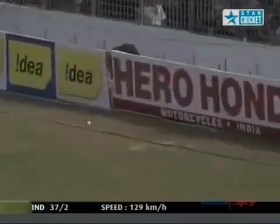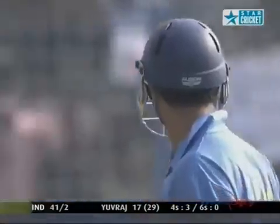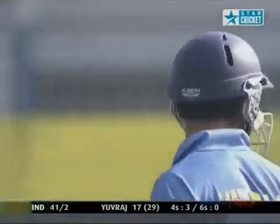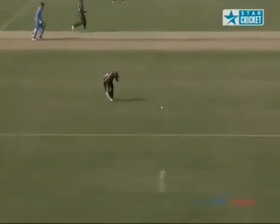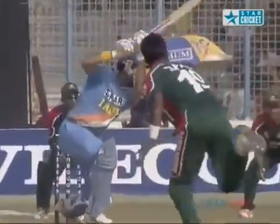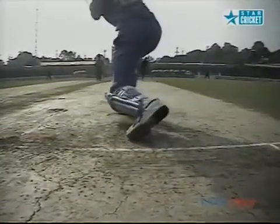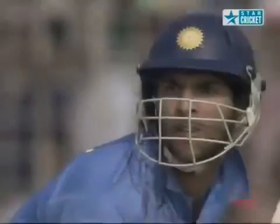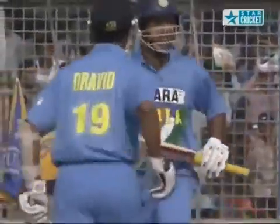Leaning into it and finding the boundary. Slightly wide, but that's the line that you want to bowl, because if you've got 2 slips in position, you've got to try and maybe sacrifice the odd boundary if you're looking for a wicket. This is a very, very good shot by Yuvraj Singh. Leaning into the drive, bending his right knee and then leaning into the drive. Lovely shot. Yes, that's what he really has to do more often. Bend that front leg of his when he's playing forward.